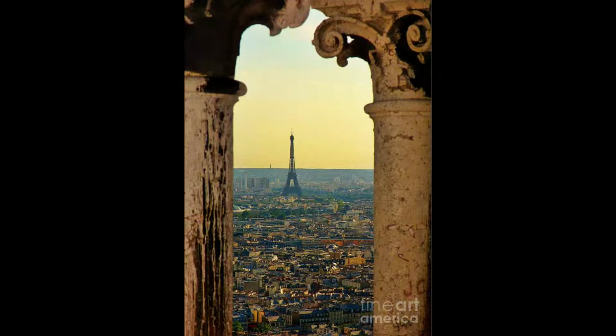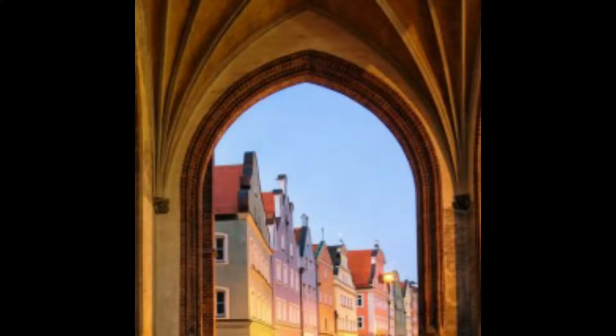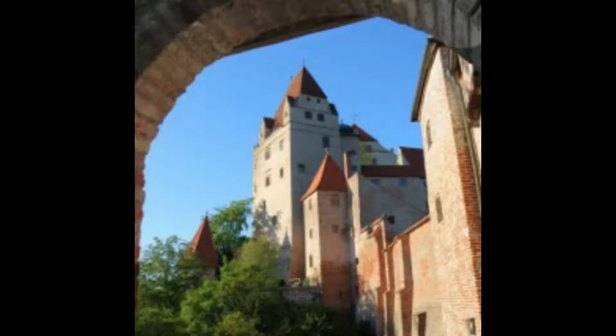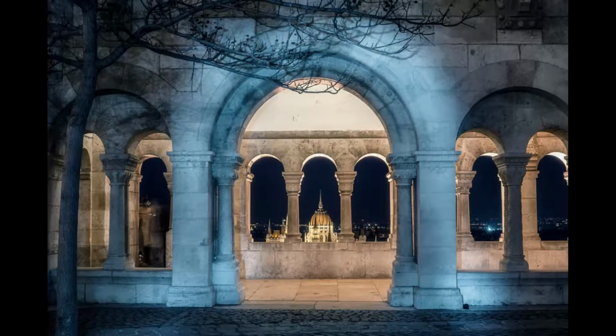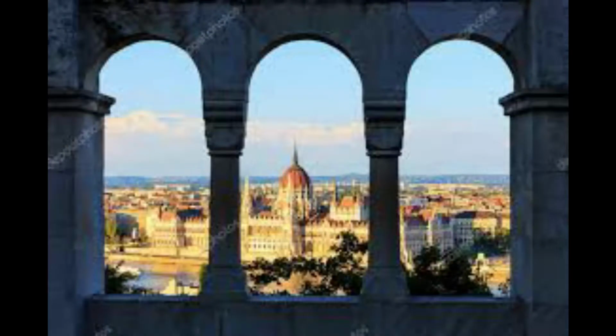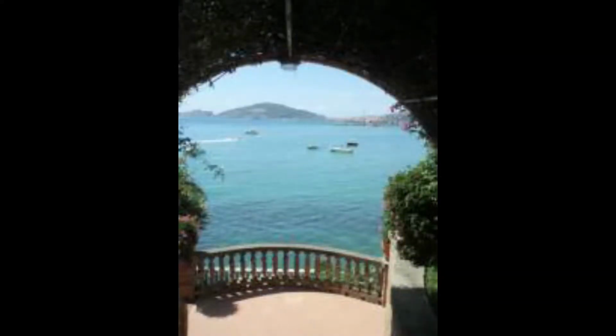In France, the Eiffel Tower in Paris. And through the Eiffel Tower's archway, the École Militaire. In Germany, Landshut in Bavaria. In Hungary, at the Fisherman's Bastion in Budapest, where you can see the Hungarian Parliament building framed perfectly through the archways. In various ways. In Italy, you see St. Peter's Basilica at Vatican City through this archway. And this is at the Villa Aceta on the Ulysses Riviera between Rome and Naples.